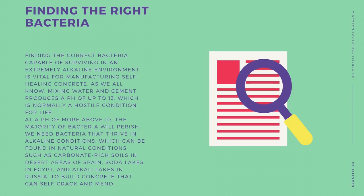We need bacteria that thrive in alkaline conditions, which can be found in natural conditions such as carbonate-rich soils in desert areas of Spain, soda lakes in Egypt, and alkali lakes in Russia, to build concrete that can self-crack and mend.